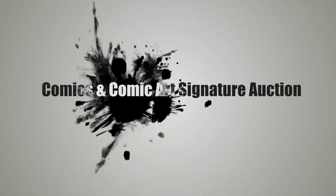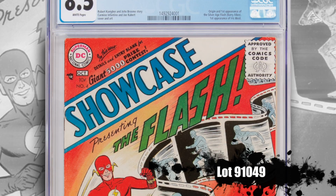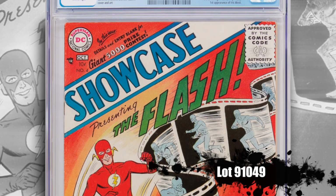Hi, I'm Barry Sandoval, coming at you with some highlights of our November 16th through 18th Beverly Hills Comics and Comic Art Auction. We'll start off with Showcase number 4 from 1956.